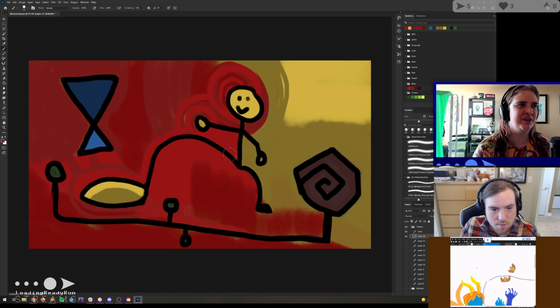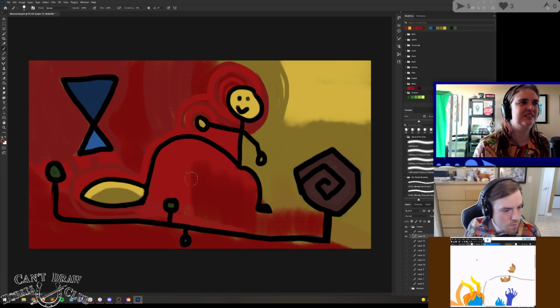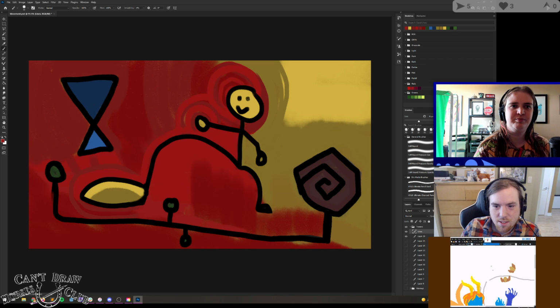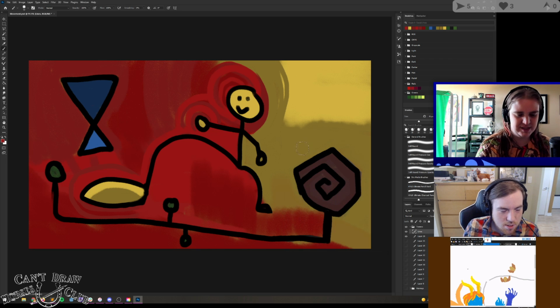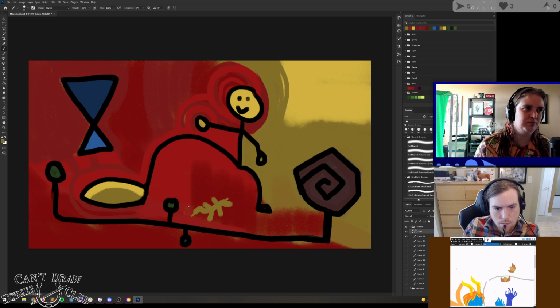I'm having a lot of trouble deciding what to do between the legs. It's just a big ol' space. Put a monitor lizard there. You're right. You're right. I need to draw a little tiny dog or a little animal. What color? Yeah, I'm definitely starting with the yellow. All right. They've got legs, a little tail. Right.